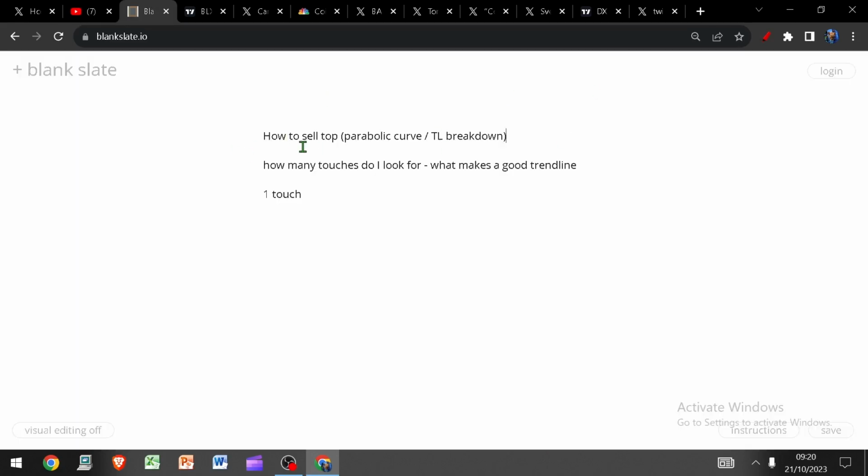I had a question regarding how I plan to sell the top. First thing I wanted to point out is you have to manage expectations, okay? No one's selling the absolute pico top. But I do think you can get pretty close, depending on the setup that it gives you. And I'm going to show you 2 examples, okay? We'll first do the parabolic curve and then we'll do the trend line breakdown.